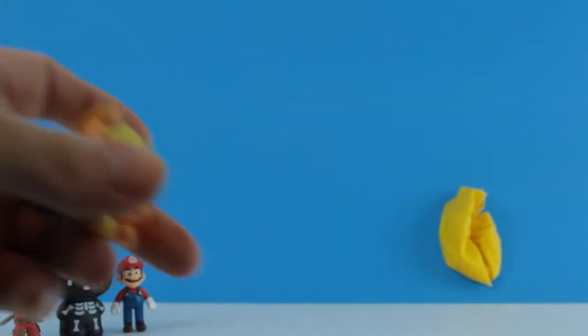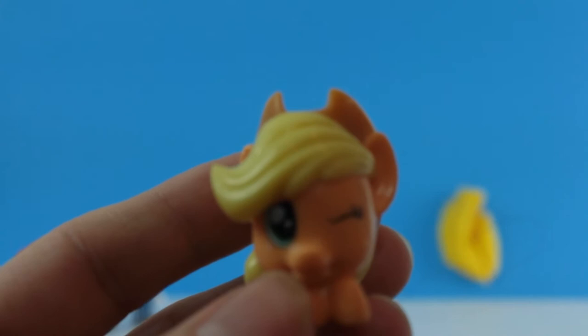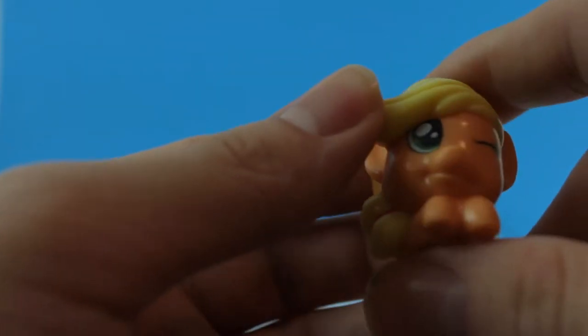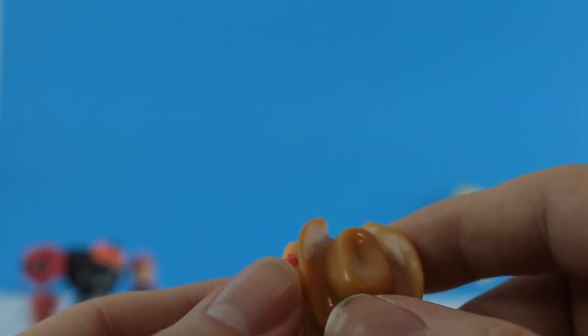That one flew. Alright, we got Applejack Fashion. Look at that. Oh, she's kind of squishy. Not 100% squishy, but she's squishy. And she is really cool with a little cowboy hat thing going on. And right there is her apple. That's cool. We're going to put her right here next to Mario.